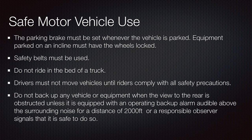When it comes to safe motor vehicle use, the parking brake must be set whenever the vehicle is parked. Equipment parked on an incline must have the wheels locked. Safety belts must always be used. Do not ride in the bed of a truck. All personnel are prohibited from riding on loads, fenders, running boards, tailgates, and with legs or arms dangling over the sides. Drivers must not move vehicles until riders comply with all safety precautions.